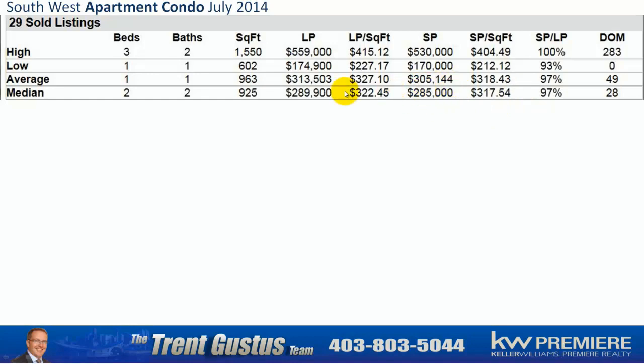Those were priced on average for those apartment condos. They were priced at $313. They were selling on average at $305, about 97% of the asking price. And the square footage prices here were $317 and $318.